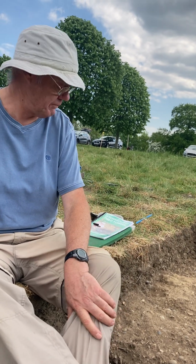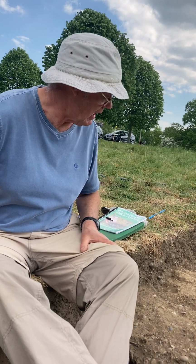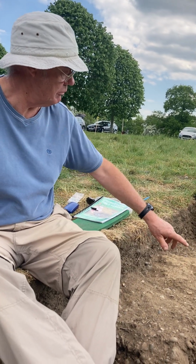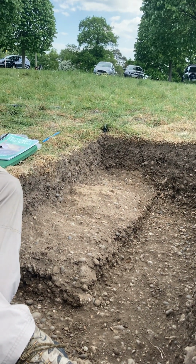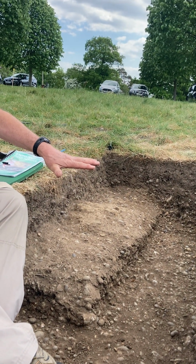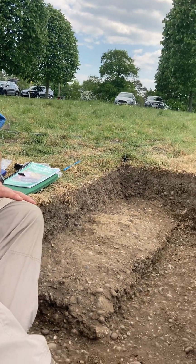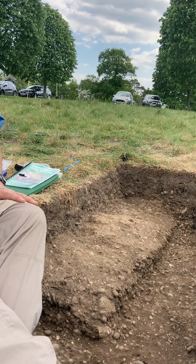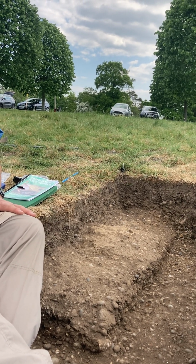Yeah. And do you think that clay deposit is on top of it, or is that emerging from it? I haven't tried to explore that. Okay. Because Terry was digging here earlier. I think that's quite possible. If the clay is on top of the hardcore, then it strongly suggests that the hardcore is part of the road. Yeah, that could well be the case.